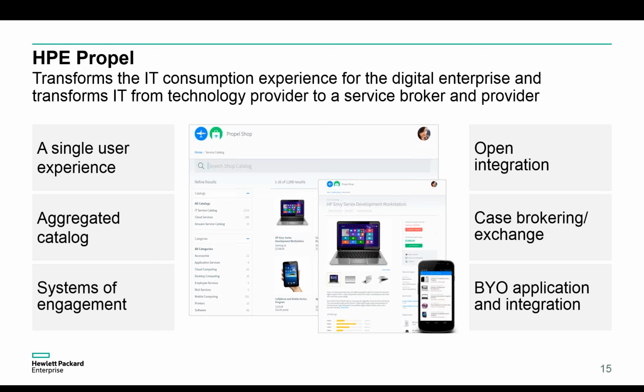When we speak about Propel, on a very high level we can split the use cases we are covering into two types. Everything that I talked about so far was the so-called request to fulfill use case. That means the end user is requesting a certain service. The service, if approved, is going to be fulfilled, and the user can also consume the service.